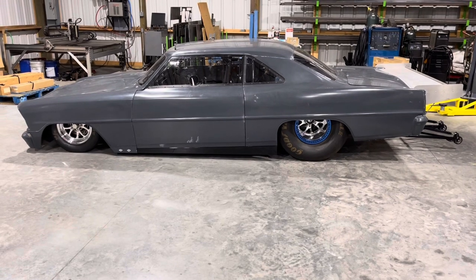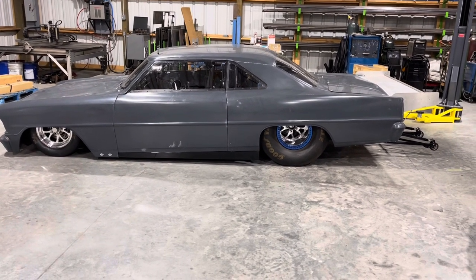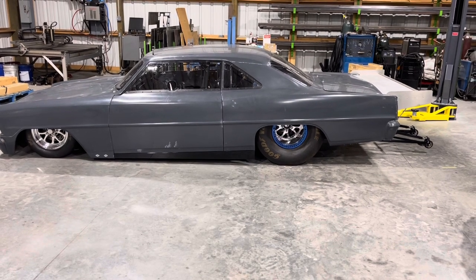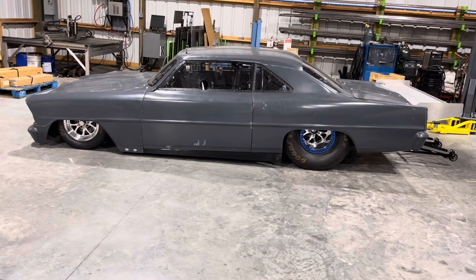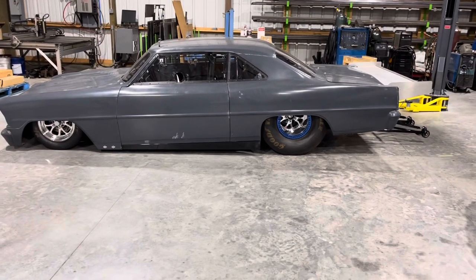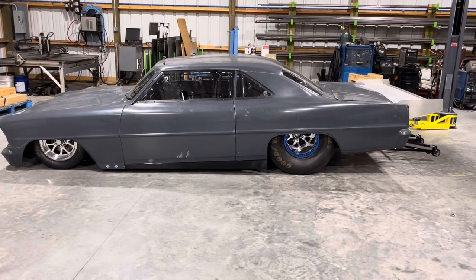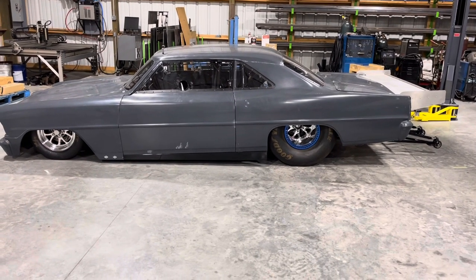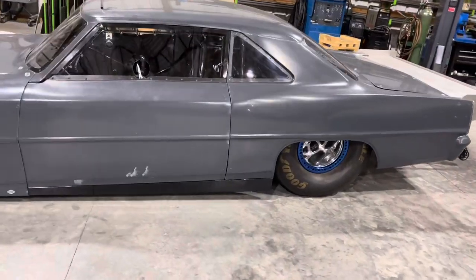As you see it, with no motor, no transmission, no drive shaft, the third member is in it. This car weighs less than 1,200 pounds the way you see it. It is a 25-1 car. I may have already said carbon interior and chrome package, which I will detail later in the car.